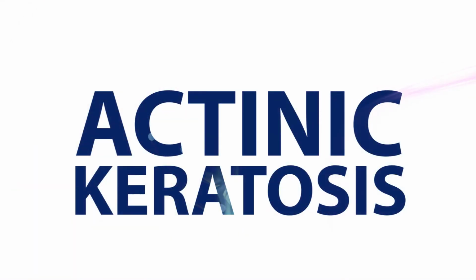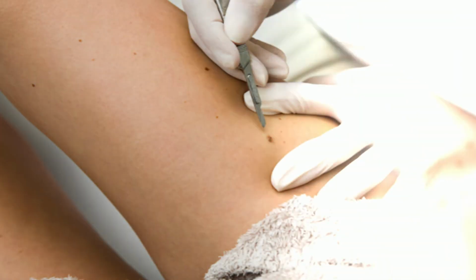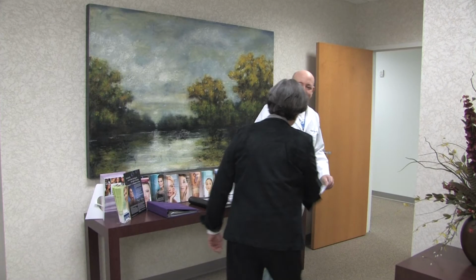Actinic keratosis is a scaly or crusty skin lesion and is commonly referred to as a precancer. Cumulative sun damage is responsible for almost all actinic keratoses, and although most are benign, the development of actinic keratoses on the skin indicates it has incurred sun damage and is at a greater risk for developing skin cancer. A biopsy of the tissue will determine if the lesion is cancerous. Georgia Dermatology offers many effective ways to treat actinic keratoses.